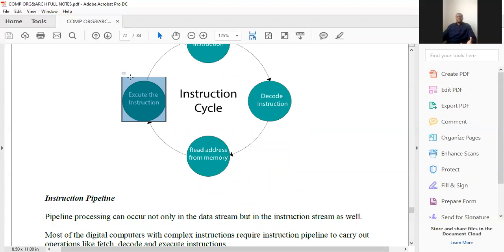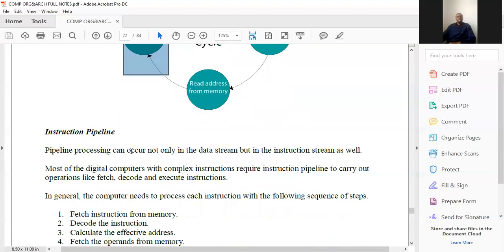So when it executes download, then now I can see my file downloading. Okay, meaning that instruction has been executed.